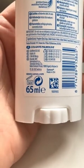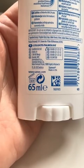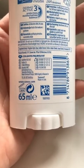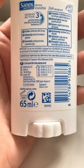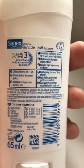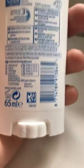We've also got this open jar which says it's good for 36 months after it's been opened. Got the green dot there. We've got absolutely no more recycling information on there whatsoever. We've got tons of stuff about Colgate Palmolive. We have information in different languages, but nothing at all on recycling. And I've checked very closely.